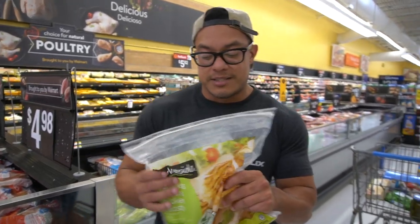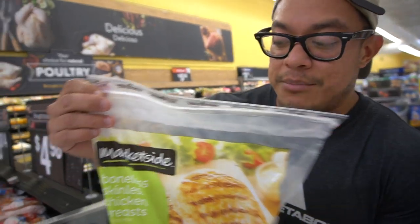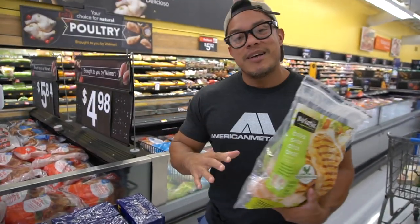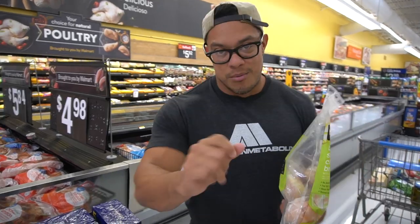So here we go. We got some chicken breast, and this is the brand I'm gonna go with. No antibiotics. Again, this is not the best that you can get, but it's the best that you can get at Walmart. Okay, so next up, we're gonna do some avocados. I'm telling you, man, avocados are phenomenal when you do the ketogenic diet.